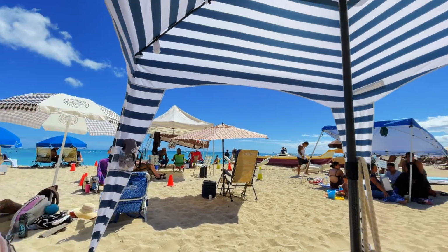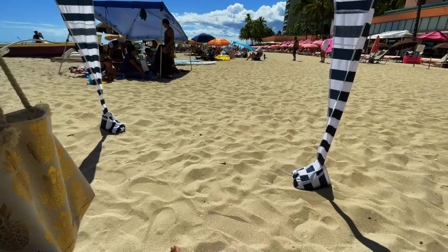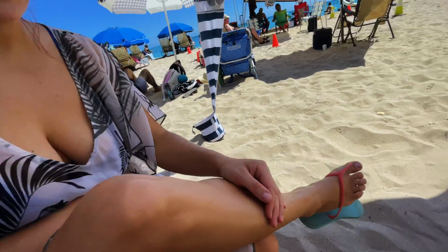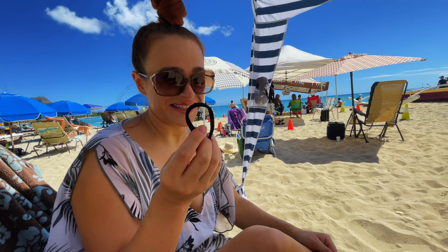Voila. So the funny thing is, I'm the one that puts in all the work by setting all this up, but yet she's the one that breaks her slipper. How does that even happen? I'm gonna show you how to fix this slipper.